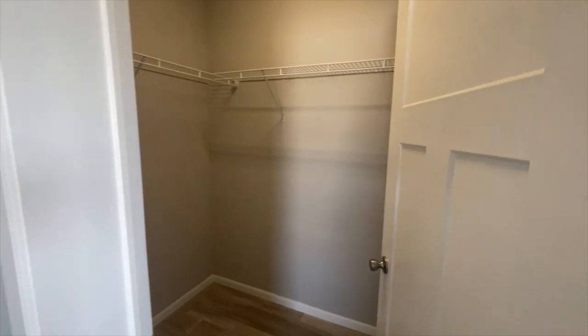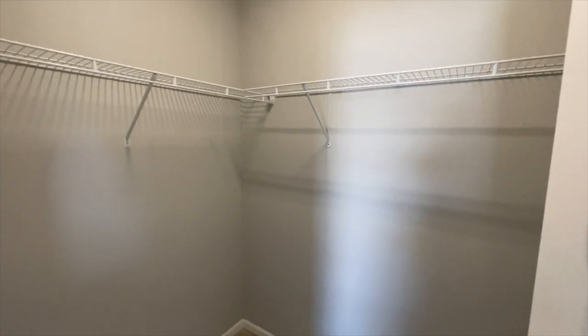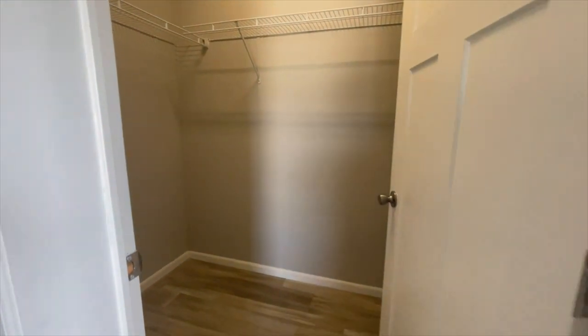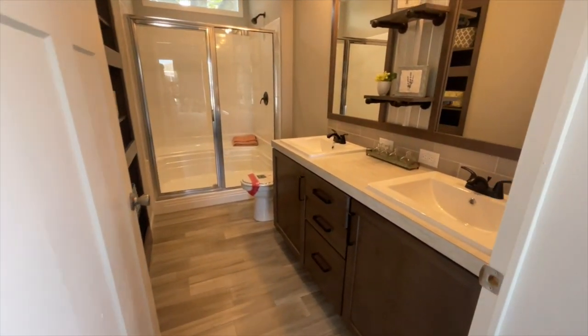Absolutely love it. Now this is your master closet. This is a nice big walk-in closet. You've got plenty of space in here for all of your clothes. You've got space for storage. If you wanted to stick a little makeup table in there, you probably have space for that too.